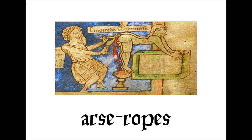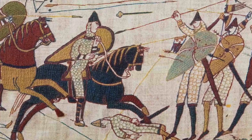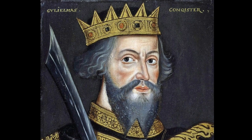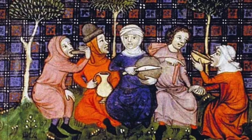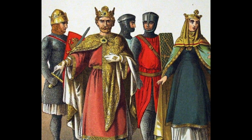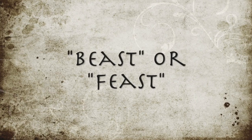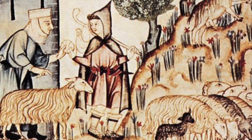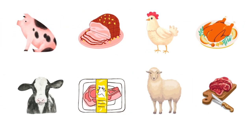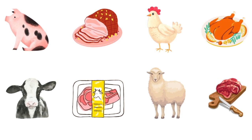intestines. Anglo-Saxon changed dramatically after the Norman conquest of England in 1066, when William the Conqueror established Latin-based French as the language of the court. Old English and later Middle English remained the language of daily life, while French flourished in the arts and sciences, lending English various words for formal or official use. A classic example is the beast or feast rule for naming the animal or the often extravagant meal made from it. Pigs became pork, cattle became beef, chickens poultry, and sheep mutton.